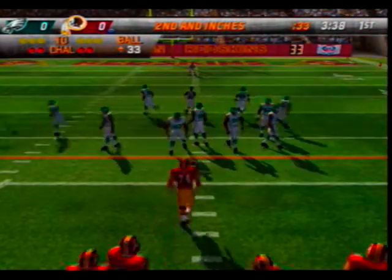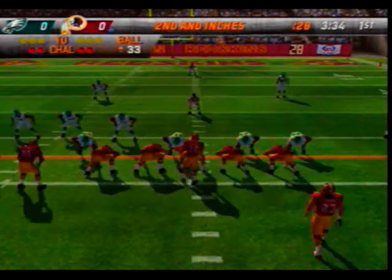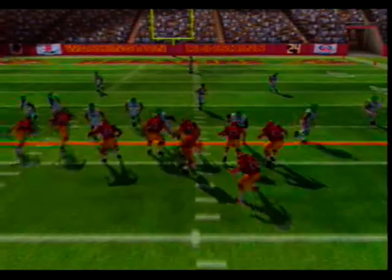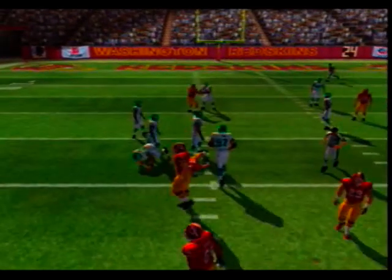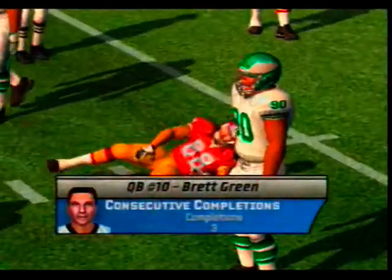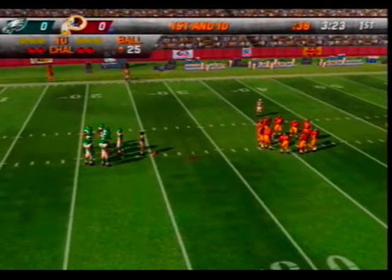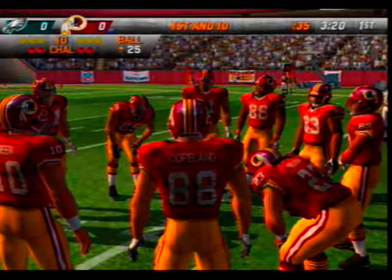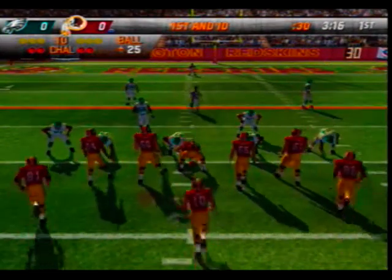Second and 1 coming up. Ball on the 33-yard line. The Eagles come out in a nickel package. Throwing. Goes down and gets it. The defense dropped everybody back, but he was able to find some space and make the catch for the first down. That was a good read off the line by the receiver. Recognized the zone coverage, made a slight adjustment to his route. The quarterback knew where he would be, made a good throw, and they converted for a first down.